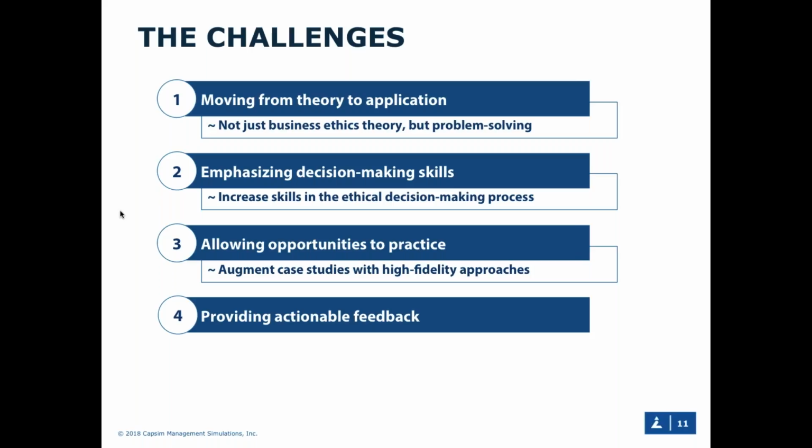And last but not least, the 4th key challenge is the idea around providing actionable feedback. So not only teaching and driving up these skills, but providing feedback to students that's developmental in nature. We need to find a better way to help them acquire these skills and understand where they're currently at and where they need to be in the future.